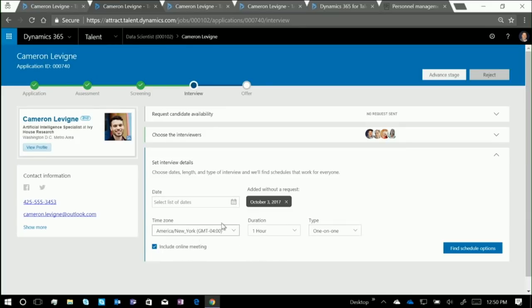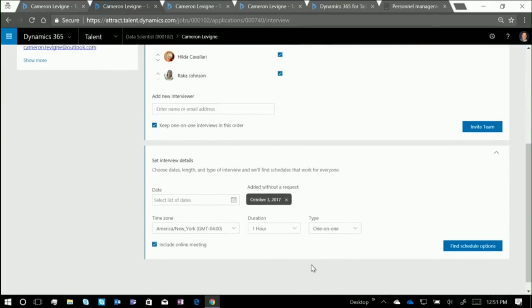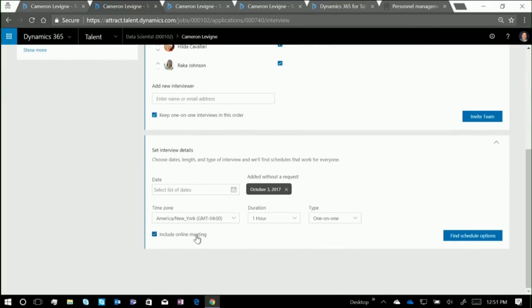So from here, we're able to set the time zone and the duration. I put together the hiring team here, added everybody that I want to be interviewing Cameron. And we have the ability to schedule these interviews and add a Skype meeting for those if it's going to be remote, or not an in-person interview. We can do one-on-one or panel-style interviews. So today we're going to do one-on-one interviews for an hour each.